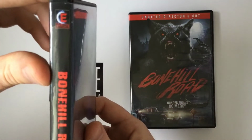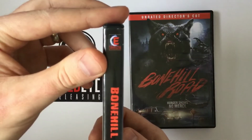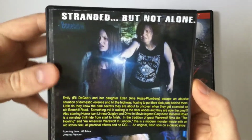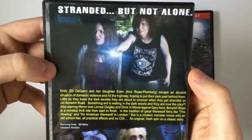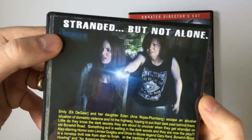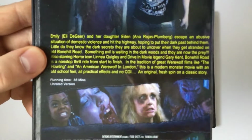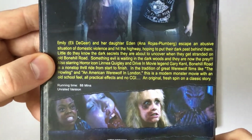And then this is Eclipse there. And on the back, Stranded but Not Alone. And two actresses from the film. You can see Bonehill Road there, the sign. If you want to pause this, feel free. Let me focus a little bit more for you guys. There we go.